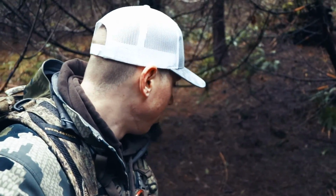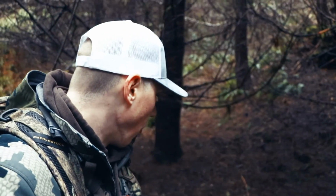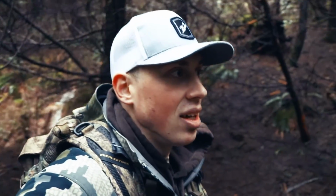Looks like a funky 4-point. He's got a crown on one side. He's a cool bull. Definitely last year's brown. I'm pumped about this. I gotta get some pictures and everything. Jake's probably gonna wanna come over here, so I'll get back at you in a second with the pickup. Later, guys.